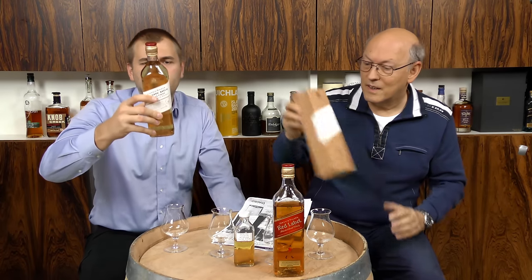Small batches. Malt and grain whiskies, including now closed Port Dundas, aged in first fill bourbon cask finish. So same stuff. Yeah. Okay, so we try.